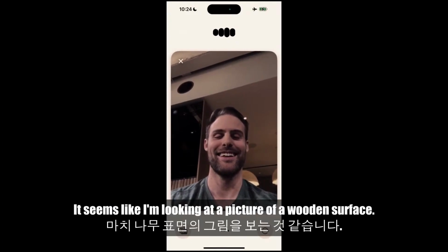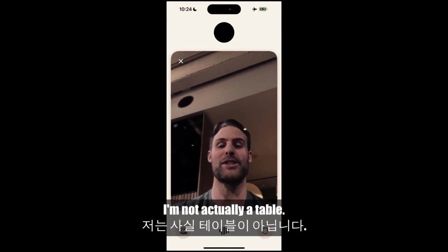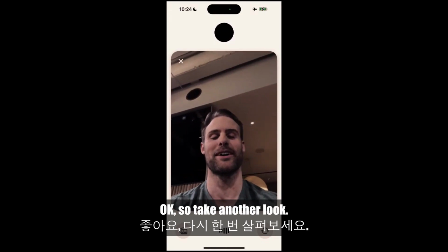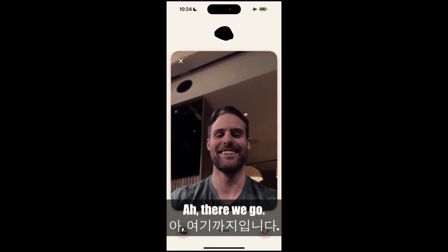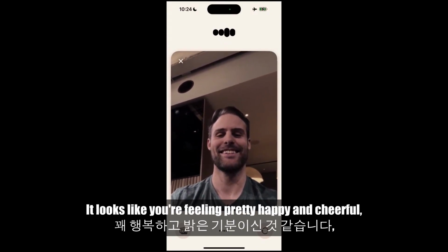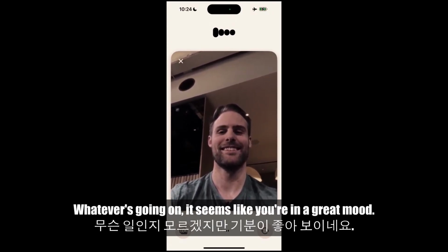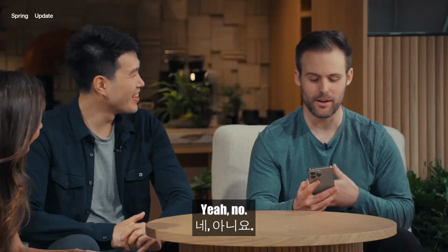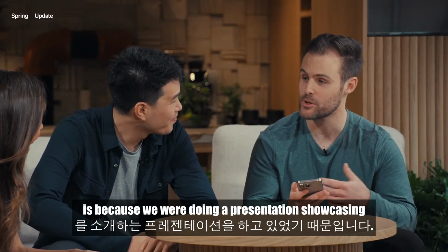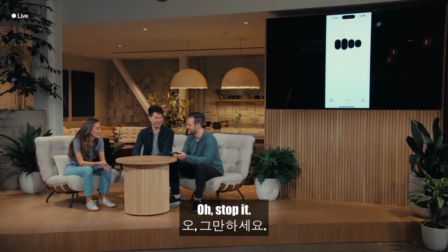It seems like I'm looking at a picture of a wooden surface. Oh, you know what? That was the thing I sent you before. Don't worry, I'm not actually a table. Okay, so take another look. That makes more sense. There we go. It looks like you're feeling pretty happy and cheerful, with a big smile and maybe even a touch of excitement. Whatever's going on, it seems like you're in a great mood. Care to share the source of those good vibes? Yeah, the reason I'm in a really good mood is because we were doing a presentation showcasing how useful and amazing you are. Oh, stop it. You're making me blush.